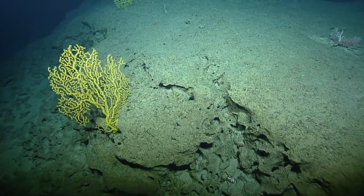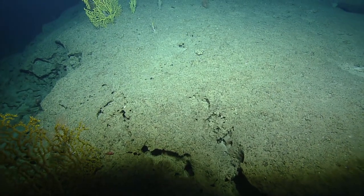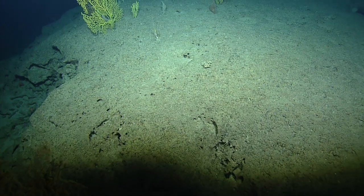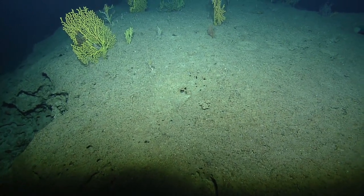Look at this cool little ridge line. I like this. Another can there. That coral is just beautiful. Oh, you got a little fish right down there, too. Yeah, there's been quite a bit of fish. If you look around the base of each coral, there's one little fish hanging underneath. One little, two little, three little fishies.